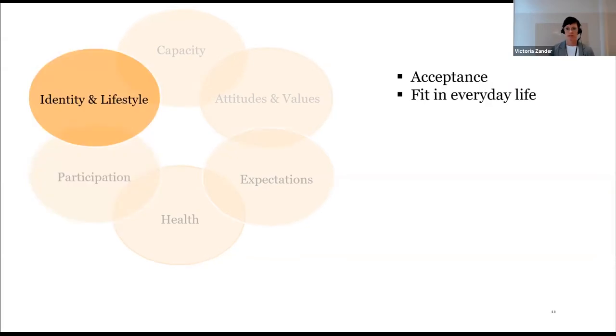And finally, identity and lifestyle is about acceptance and fit of technology in the everyday life. Acceptance is discussed in relation to the identity of being a technology user. And the process towards acceptance among the individuals may be rather long and also associated with overcoming stigma related to being frail and dependent.